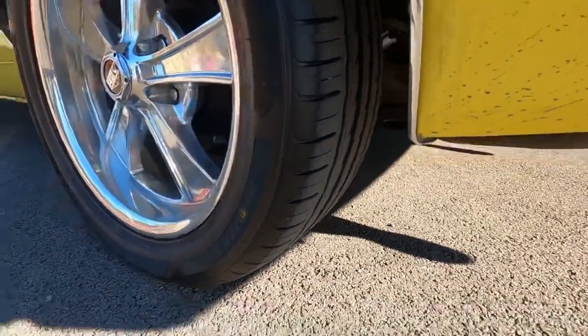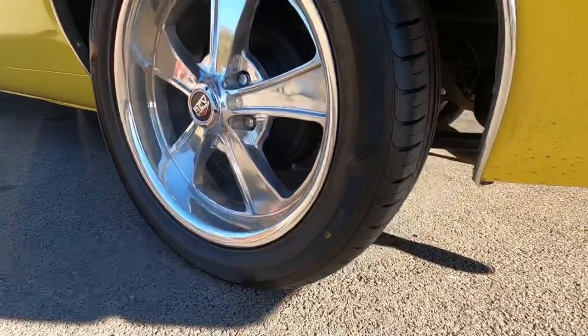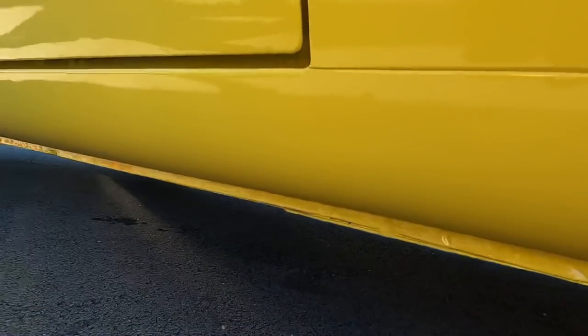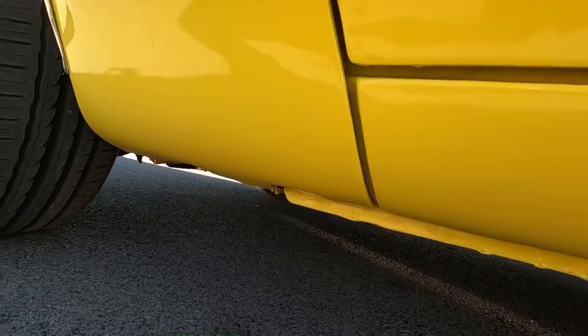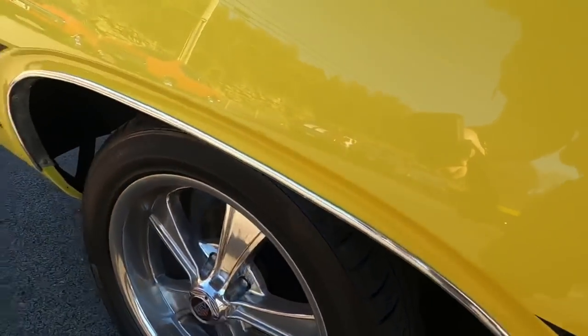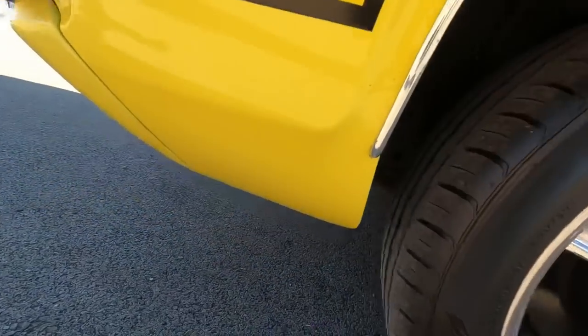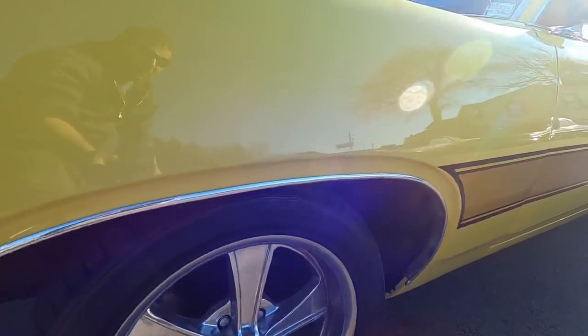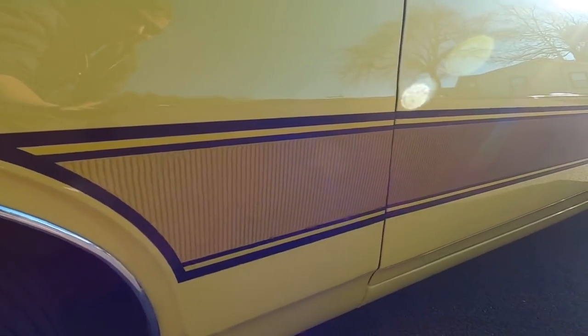Tires on this one are in great shape. Aftermarket rev wheels. Up and over. Coming on down. Pretty solid car here. Back to midsection. It's flowing. This thing's clean and smooth. Very little flaws.